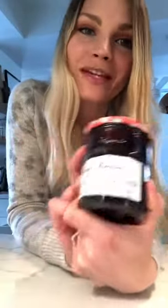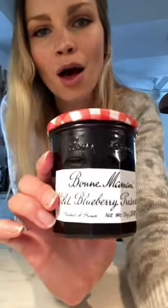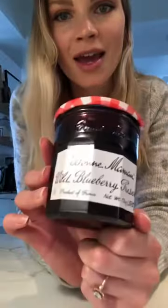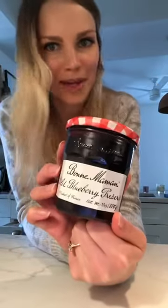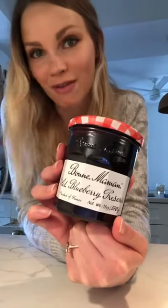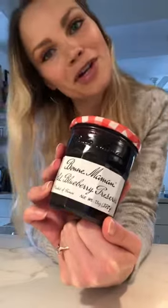Today I am gonna be showing you how to make one of my favorite breakfasts of all time. It's a combination between a peanut butter and jelly sandwich and baked oatmeal. It's my PB&J oatmeal and we're making it with Bonne Maman, and I'm so excited. Their preserves are literally the best. We're gonna make it with this wild blueberry because who doesn't love peanut butter and blueberries? So let's get started. I'll show you everything you need and we can make this yummy breakfast together in quarantine.